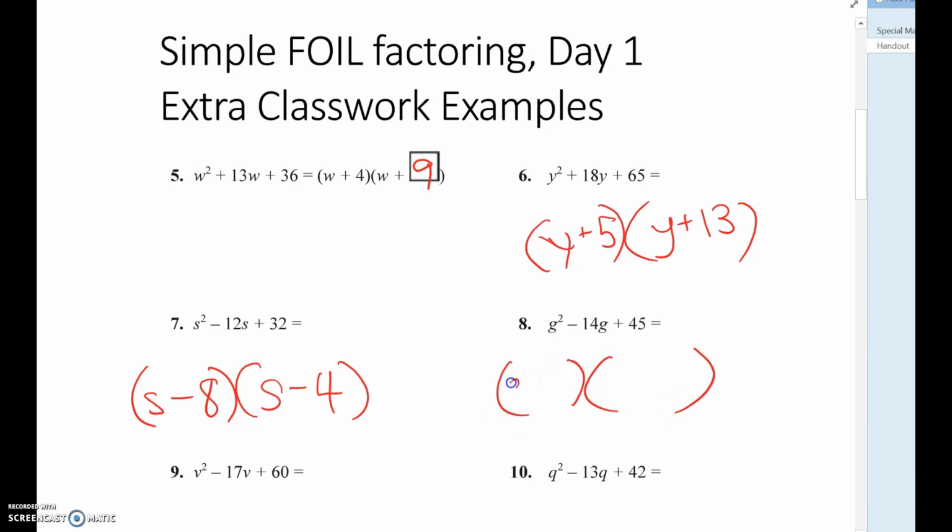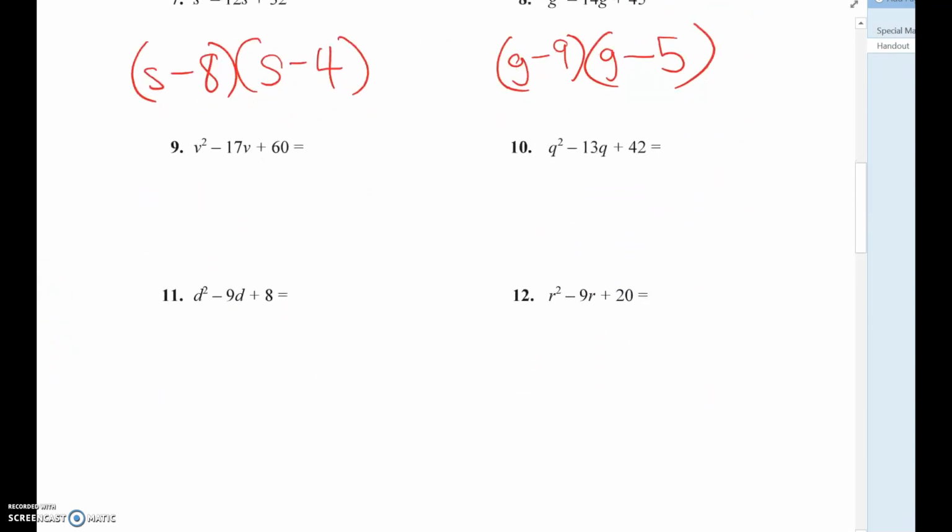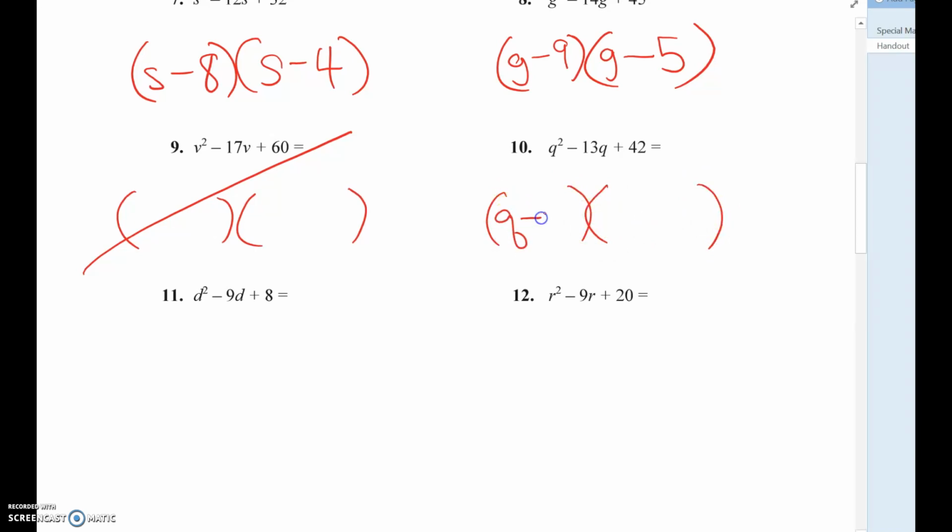Okay, so g squared, we need two numbers that add to 14 and multiply to 45. You guessed it, it's negative 9 and negative 5. Okay, we need two numbers that add to negative 17 and multiply to 60. I think this is the exact same as the one we just did, so we're going to skip it. Okay, we need two numbers that multiply to 42 and add to negative 13. We're going to have q minus 6 and q minus 7.